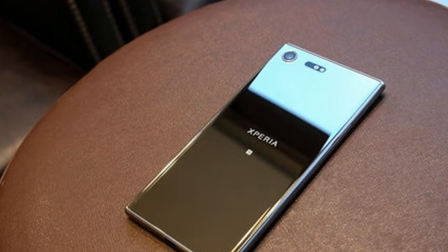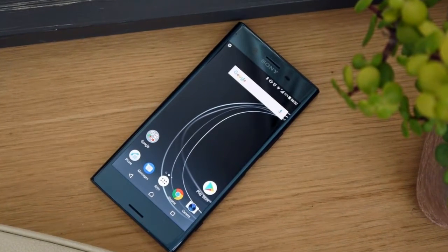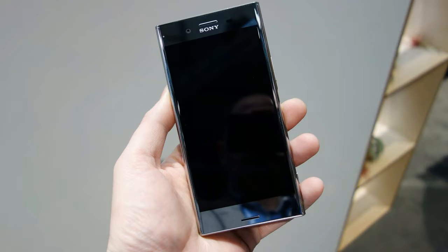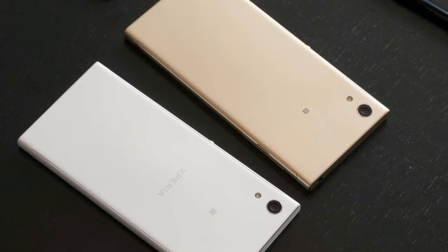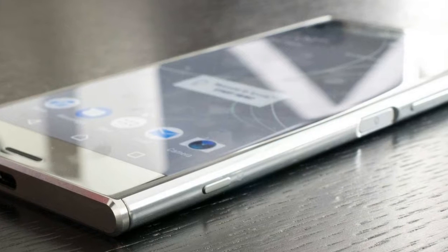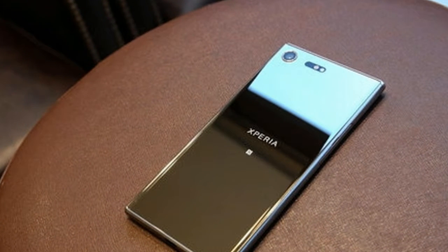Key specs: 5.5 in, 3840 by 2160, 807 ppi LCD display, 4GB RAM, 2.45 GHz Snapdragon 835 octa-core CPU plus Adreno 540 GPU, 19MP/13MP cameras, Android 7.1, 3,230 mAh battery, fingerprint reader, micro SD, dual SIM card slot on some variants, IP68 waterproof, 156 by 77 by 8 mm, 195 grams.